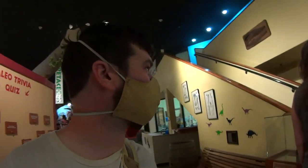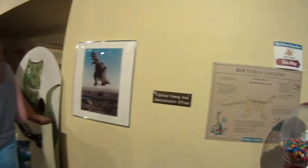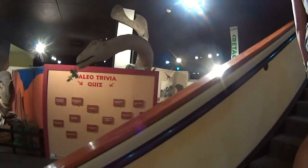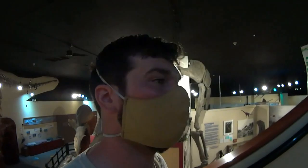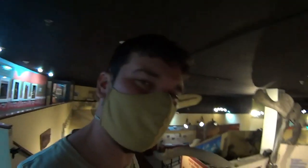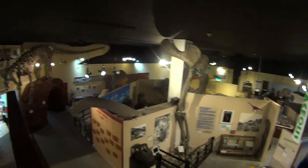Are we allowed to go up the stairs to get a view of anything? Optional viewing area. Optional viewing area. There we go. Well, I will say yes to that option. Very cool. I've been up here before. So again, not a huge museum, but kind of jam-packed with stuff. All kinds of neat things to see.